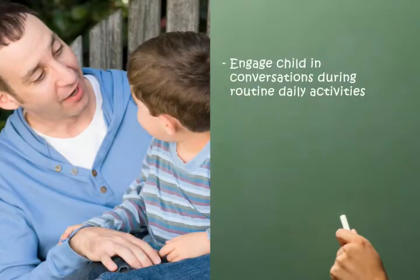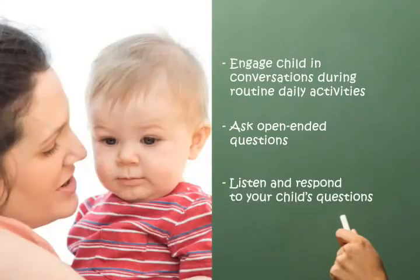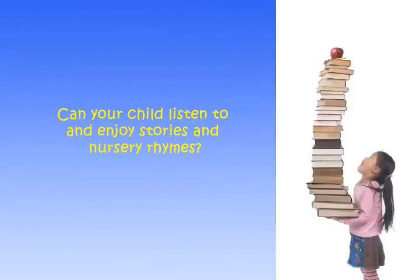Get your child talking during regular daily activities. Ask open-ended questions, those that require more than a yes or no answer. Listen and respond when your child asks you a question. Can your child listen to and understand nursery rhymes?